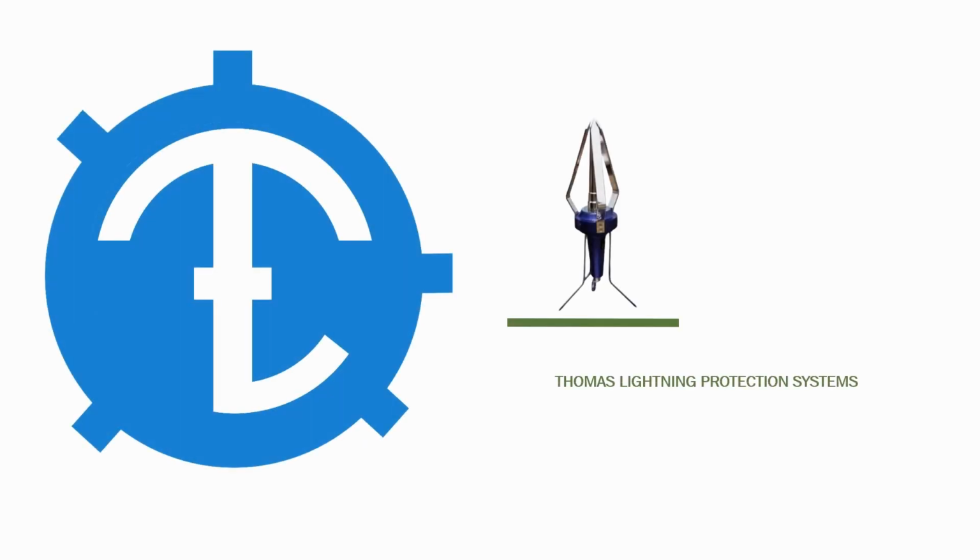product certificate with warranty. Thomas Lightning Protection Systems, Electrostatic Membrane System.